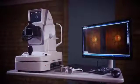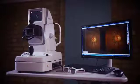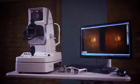In this section, we will hear from ophthalmologists who have already used the camera in this way.